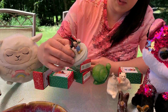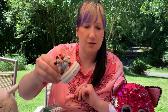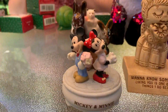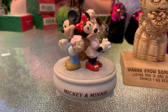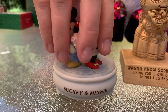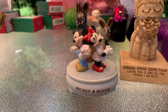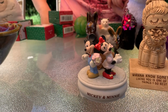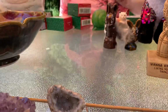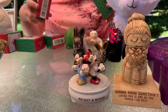Then this little Mickey and Minnie music box, it still works. Maybe it doesn't work. Oh, noise? I didn't press the thing in. It's having trouble. Maybe it's just because it was winding down. Yeah, it's having a little trouble, but it's still cute. I think it might be just because you didn't wind it that much.